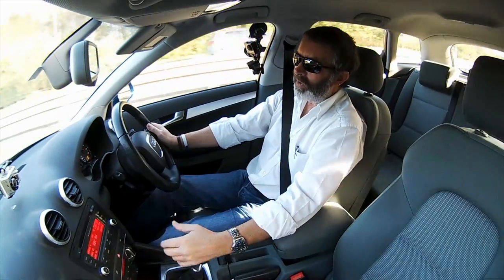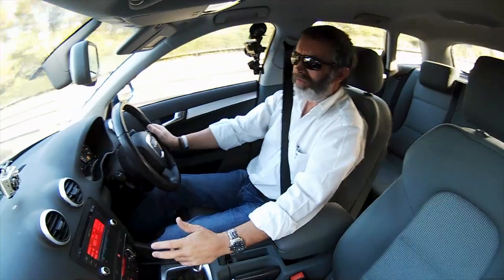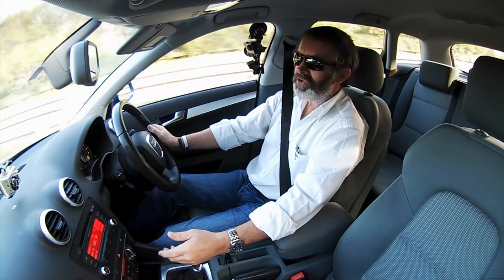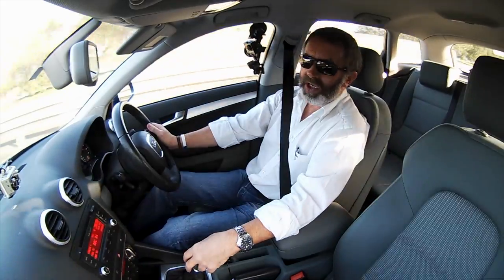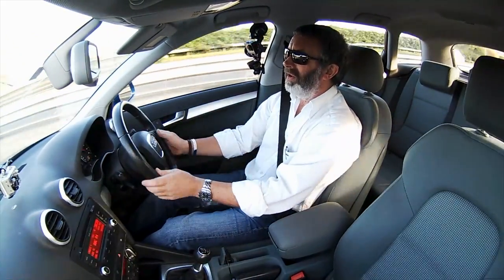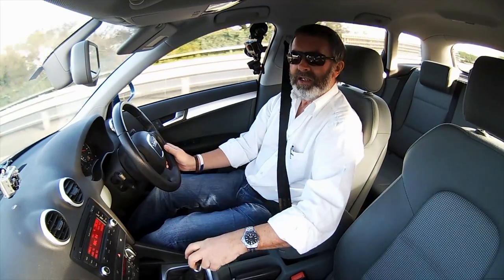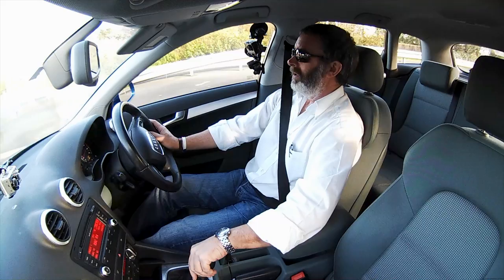Audis will go on forever. We've had a good few of them with moon mileage. Not so long ago, took one with 200,000 miles on, and well, like this. There's no wear on the steering wheel, the seats, the doors still feel solid.